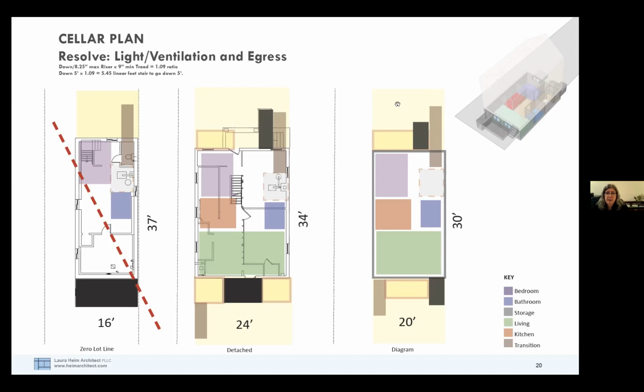And of course, every time you go down, there's like a ratio with the steepest stair allowed in the old code of 1.09. So basically it's 5 feet down here. It's a little bit more than 5 feet of linear stair. So you have to figure out where to put that linear stair in the front and the back in order to provide the 2 means of egress that are going to allow you to safely use this unit.